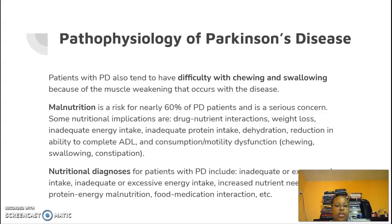Okay, so patients with PD typically have trouble chewing and swallowing due to the weakening of muscles. This can be a major concern because 60% of PD patients are at risk of malnutrition. Some nutritional implications that can lead to malnutrition of PD patients are drug-nutrient interactions, weight loss, inadequate intake, inadequate protein intake, dehydration, decrease in activities of daily living, including the ability to feed yourself, and consumption and motility dysfunction, which includes chewing, swallowing, and constipation.